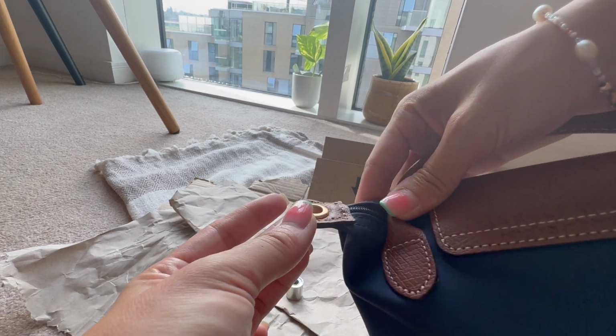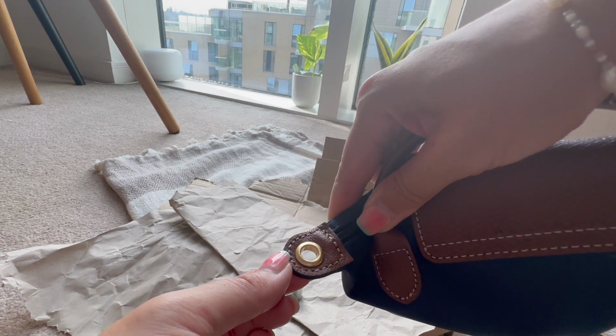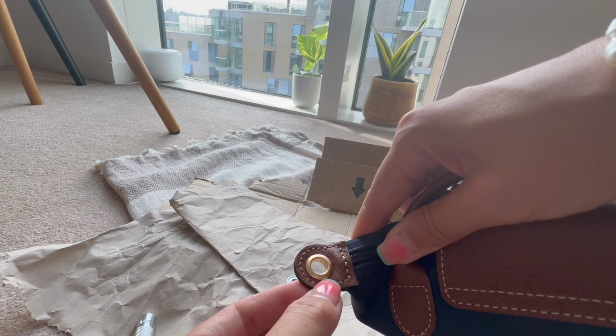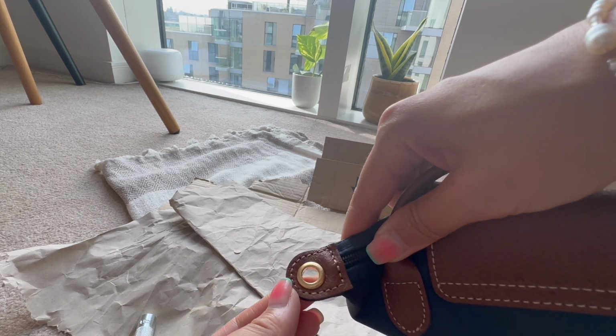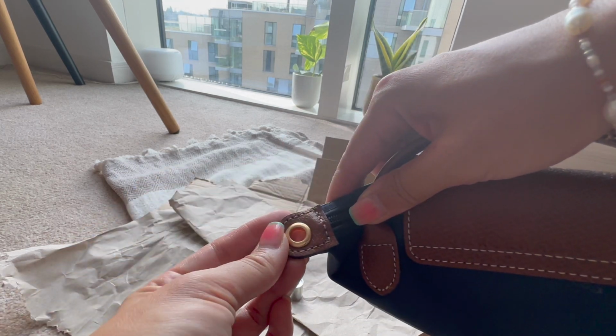And she's stunning. Okay, as you can see, I mean, you might not be able to see it, but I can see it. It's ever so slightly off center, but no one's going to be looking at that, so it's fine. Love it. Okay, let's do the other side.